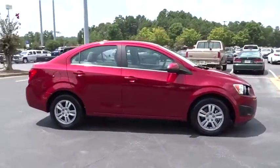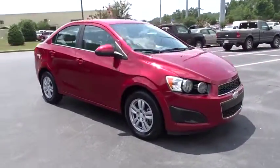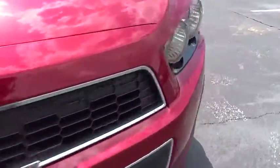Behind the wheel. This vehicle has less than 60,000 miles. Here are some of this vehicle's great options.